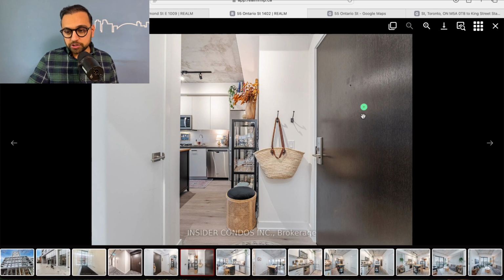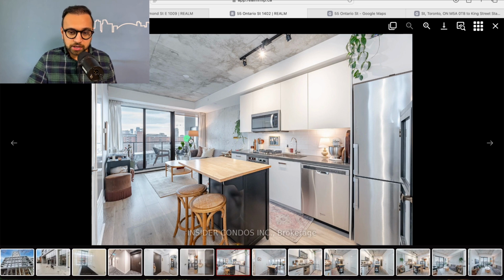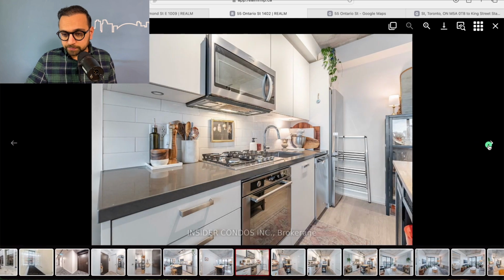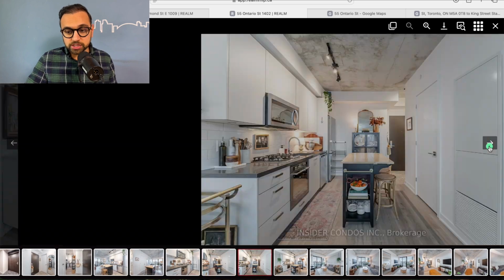So this is the entry door, and on the left side is the closet, and this is the whole unit, kitchen and living area. And you can see there's an exposed ceiling. This is very subjective. Some people hate it, some people like it. I personally like it because I think it adds character to the unit. Let me show you more pictures. If you notice one thing, they have a gas stove. Not many condo buildings come with a gas stove. Bradley Lamb, the developer, does a good job, and in most of their buildings they have a gas stove as well as a gas hookup line on their balconies, which is sweet.